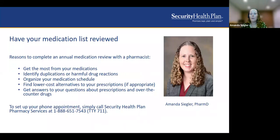So another element that I just wanted to highlight for our Security Health Plan members, we do offer a service where you can get your medications reviewed with a pharmacist. And this is really for your benefit. So we're able to answer any questions that you have. And we also really do a thorough review. We look at any prescription medications that you're taking, or any over the counters or supplements. And we really do a deep dive.